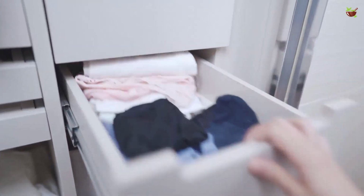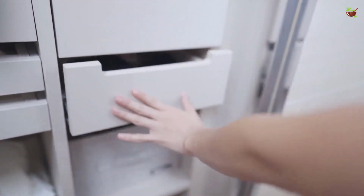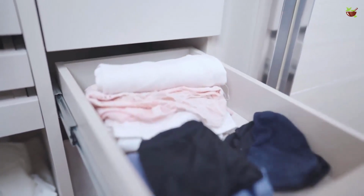1. Use circular containers. Some circular containers, either tin or plastic, can be useful to separate the small accessories that make the closet look messy. You can put them in drawers and store scarves, bandanas, or belts in them.